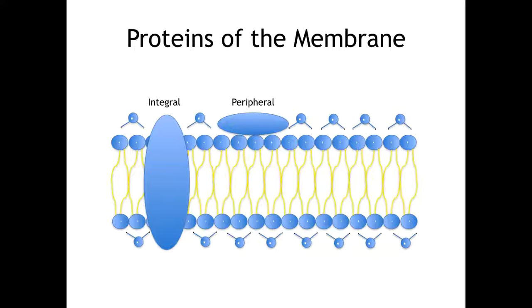There are two general classes of proteins associated with the membrane. Integral membrane proteins are proteins that are actually stuck into the membrane. They go at least part of the way into the membrane, and most integral membrane proteins are what we call transmembrane proteins, meaning that they go all the way across the membrane. Integral membrane proteins are stuck there. There's really no way to get them out of the membrane without disrupting or destroying the membrane.